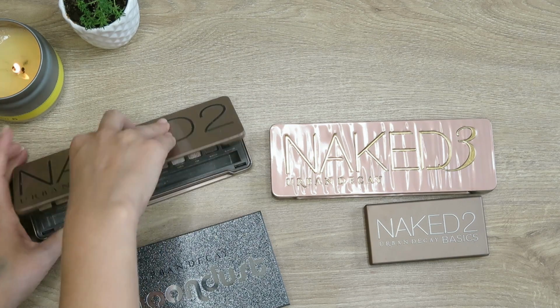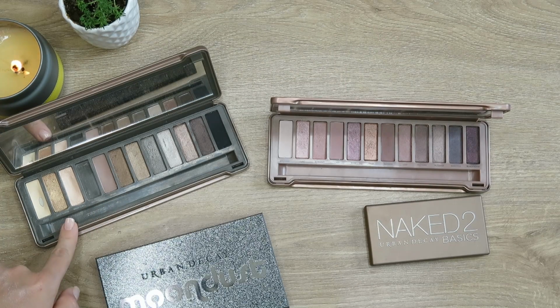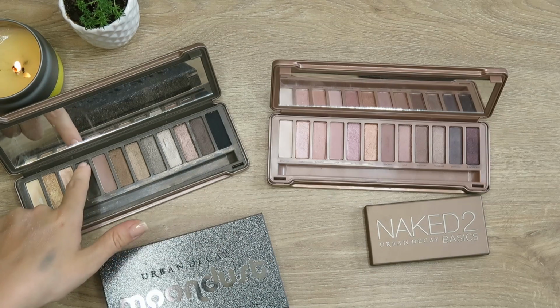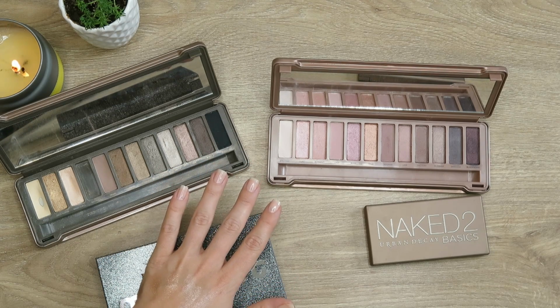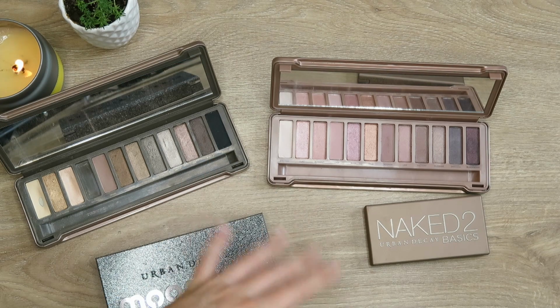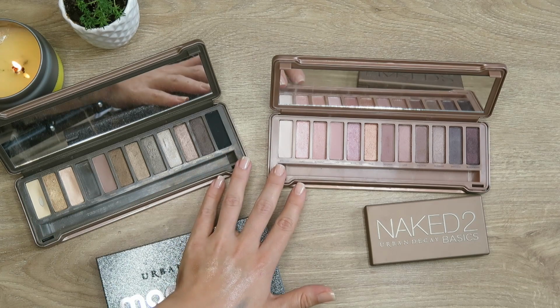Then we have Naked 2 and Naked 3. I love this one. I love both of these as well. Honestly, love this one more. I lost Chopper like the first week that I got this palette. I'm going to hold on to both of these because I know a lot of people have these palettes, and I want to do some tutorials where I use older palettes. You guys know that I'm into that. I like to stay inspired with what I already have, so I'm going to hold on to these.